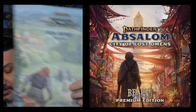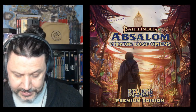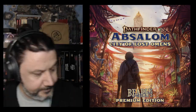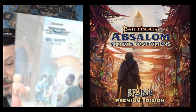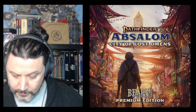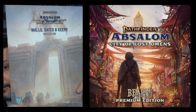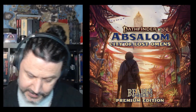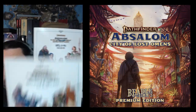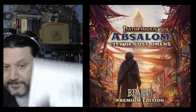So each of the books has a separate thing, so you'll know specifically where to look for the NPCs, for the information. The Puddles. That's where that goblin grew up. The Wise quarter. This is a great idea. Really, really helpful. Walls, gates, and keeps. Look at that. Japers. And then two books' worth of NPCs. That is awesome. Oh, that's handy. So you can find all your information about this.